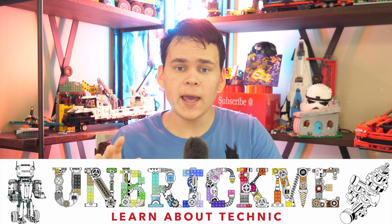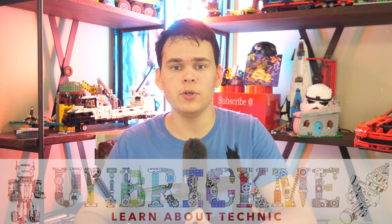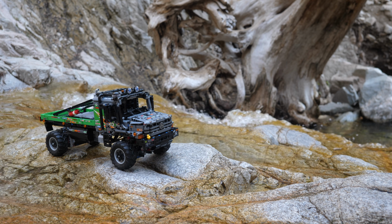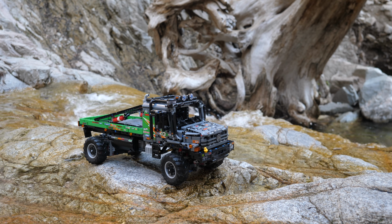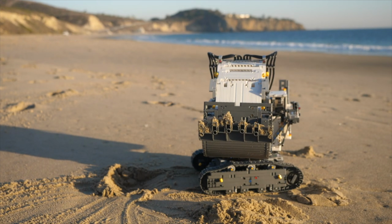The LEGO Technic Cat D11 Bulldozer has me extremely concerned about the future of LEGO Technic. It seems like over time, LEGO Technic sets are getting more and more expensive while also offering a lot less. The Bulldozer's predecessor, the excavator, retailed for the exact same price as the new Bulldozer, and yet it contained 7 motors and 2 Control Plus hubs as opposed to just 1 hub in the Bulldozer and only 4 motors.